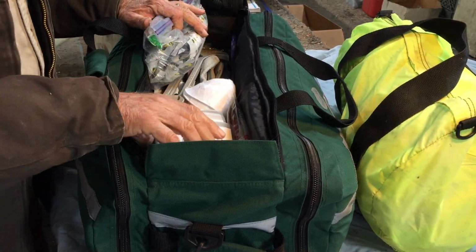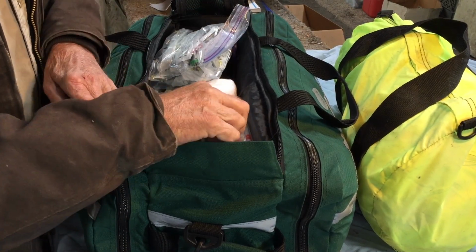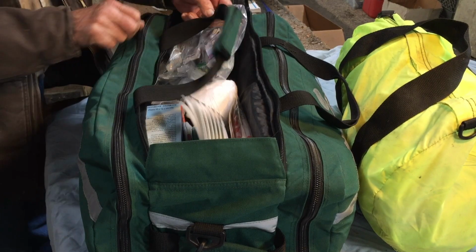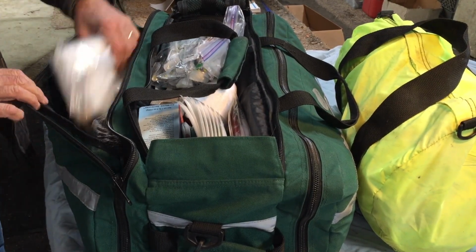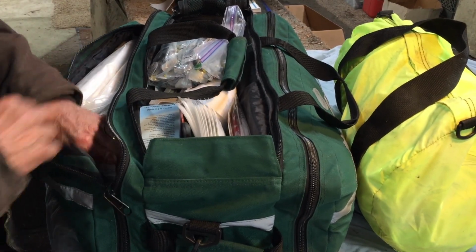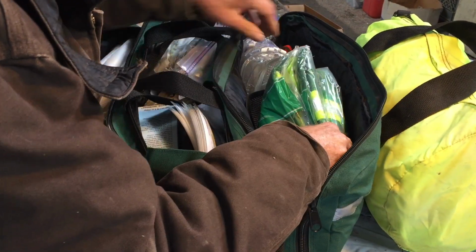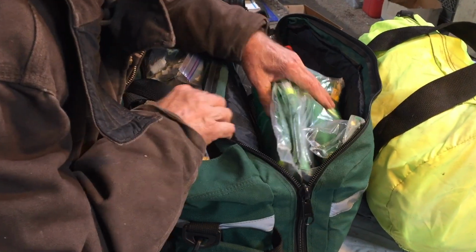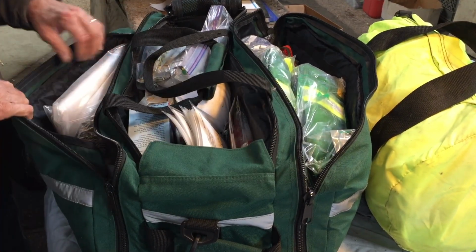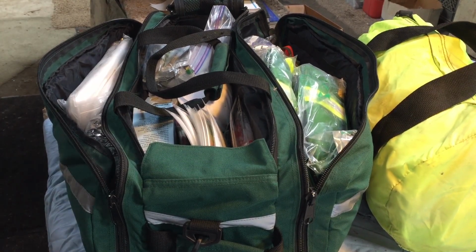Light sticks, extra tools, bunches of gloves, more masks, a water carrier, another water carrier, and gowns, field operation guides for CERT, more of those. Some extra vests, extra goggles, and some tools. And yeah, that's basically it. It all fits in here good enough. So I'm gonna reload that up into the CERT truck, and I'm done with that whole project.